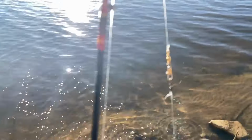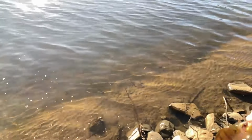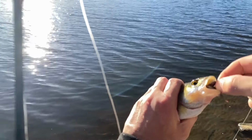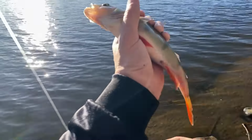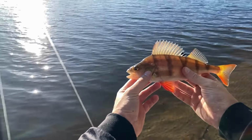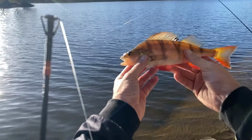Yeah, mate. You think that I can't catch him? You surprised? Thanks, mate. It's only a small one. Don't judge me on how I fished it, though. What do you reckon, 15, 18 centimetres? You get a fillet off of it.